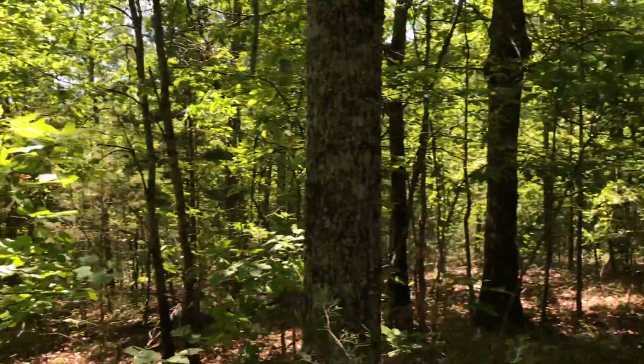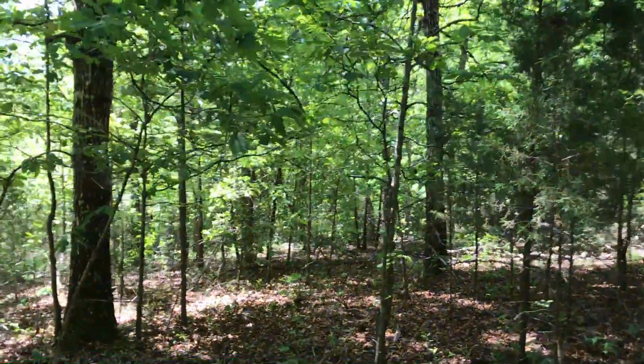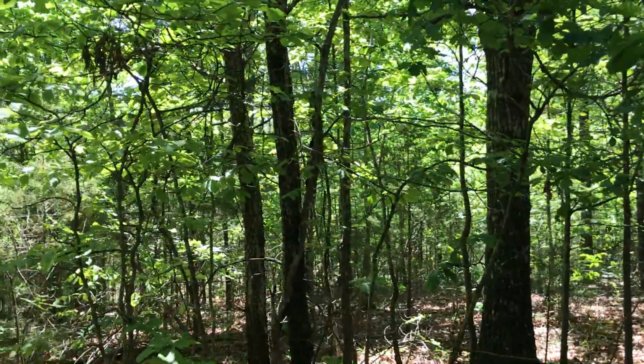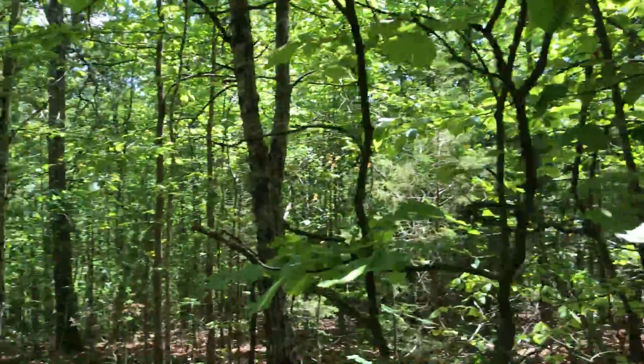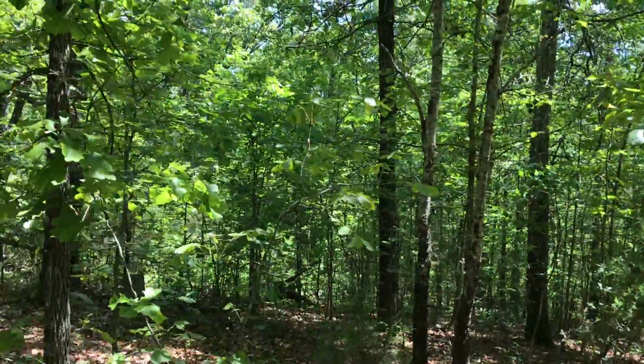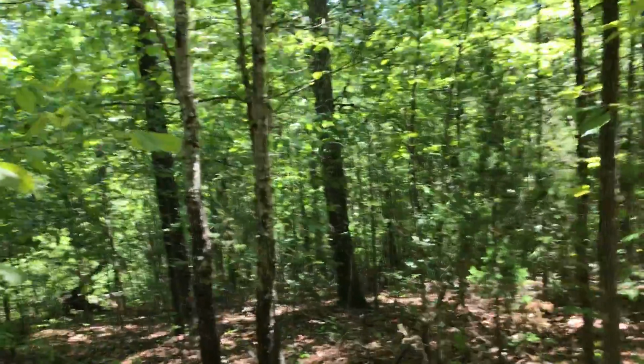In the distance, I can hear a vehicle on the county road. That is the first vehicle I've heard. I've been out here 45 minutes. I stopped on the north end and did some other stuff, and that's the first vehicle. So this is definitely a low traffic road.